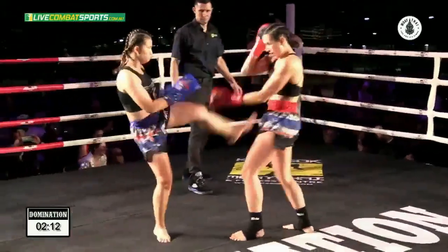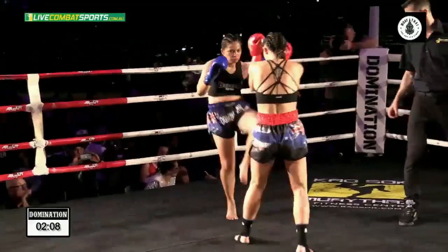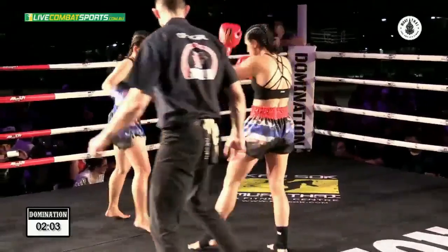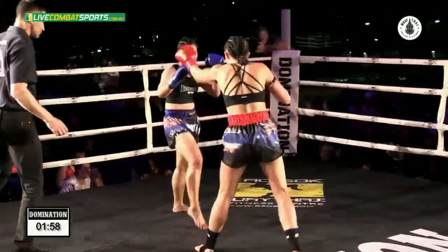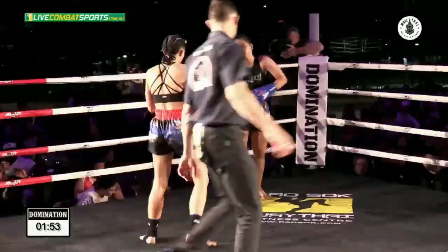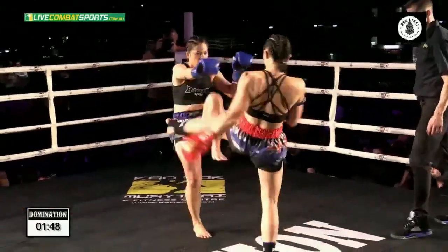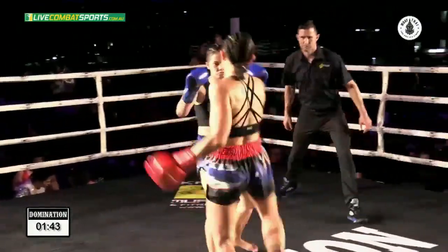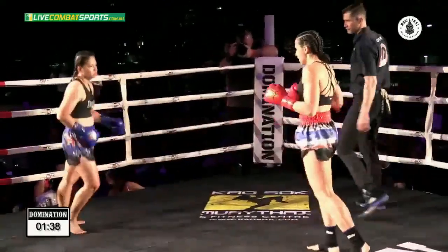Good outside low kick from Dina from the open stance. Not always easy against the southpaw. Oh, makes Nantachat miss. It counters back low. That's good. And good timing from Dina. Just landed a couple of those now. Not a ton on them, but they're definitely there. They're definitely making a bit of a thud as they crash into the big, strong, powerful legs of Nantachat. Oh, counters back low again. So very much a kickboxing, very much a kicking affair so far.